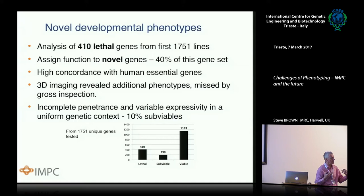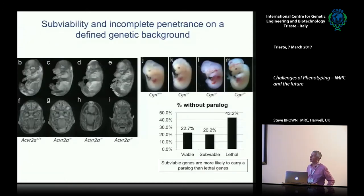Now, why is that? Why would most of them die in utero? They're genetically identical. There's no difference between them in terms of their genes. Why do they get through and go on into adults? Very strange. So in total, from the 1,751 genes, just to remind you again, 1,100 or so were viable, 410 were lethal, but there's this big class of subviable lines. Well, let's have a look at that in a bit more detail.